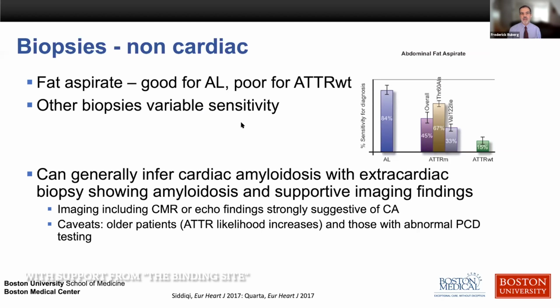And other variable biopsies, I'd say, vary by sensitivity and specificity. We don't typically perform surveillance biopsies unless an organ appears to be affected by amyloid. I will tell you that you can generally infer the presence of cardiac amyloidosis with supportive imaging findings of amyloid with extracardiac biopsy.